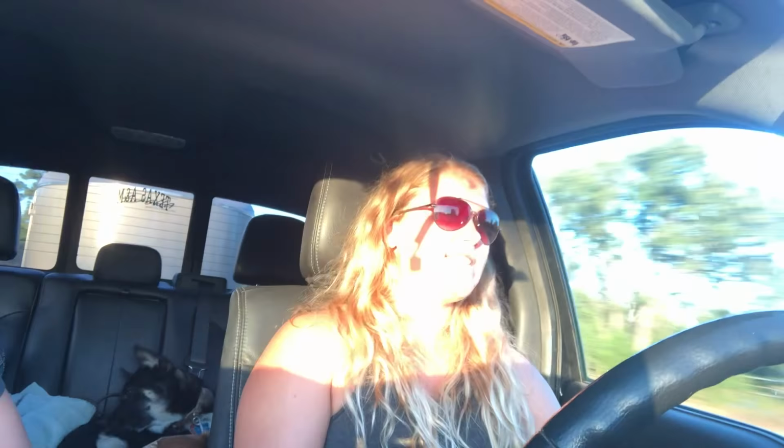Please don't cut us off. It's not fun for us, it's not fun for the horse, and it definitely wouldn't be fun for you. If I wasn't able to stop in time, we would have plowed right through that tiny little car. So just pay attention to your surroundings and give horse trailers a lot of extra room.